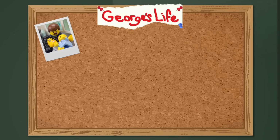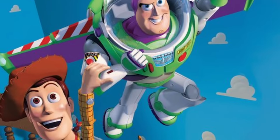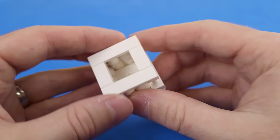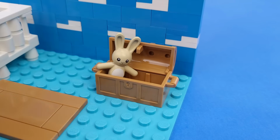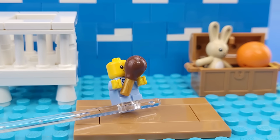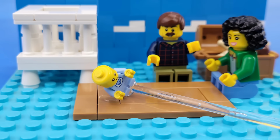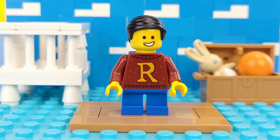The baby needed a room to live in, so I built a nursery that has clouds on the walls that were inspired by Toy Story. There's a small crib that looks a bit like a jail cell, and in the corner there's a box of toys, including this stuffed rabbit, a ball to play with, and this small maraca for the baby to shake. Eventually, George learned to walk, and over the years he got bigger and bigger.